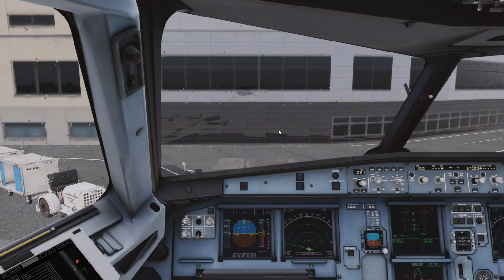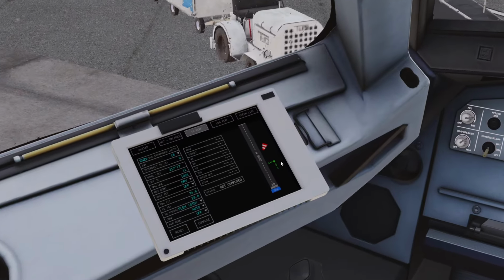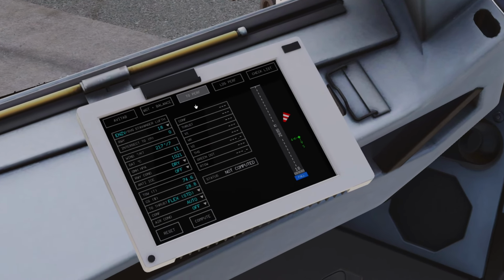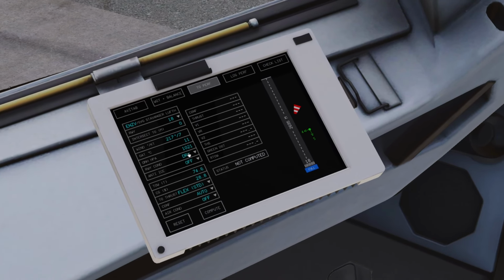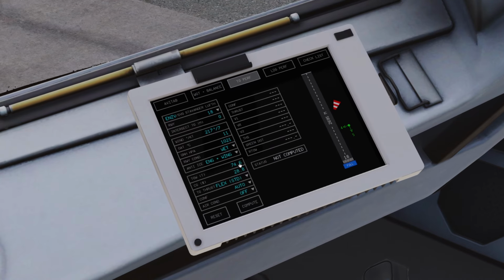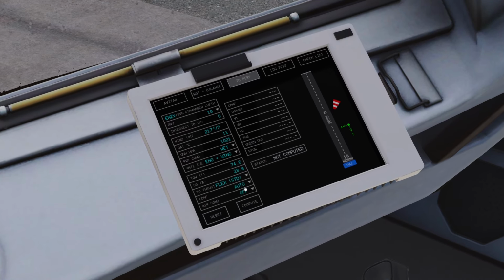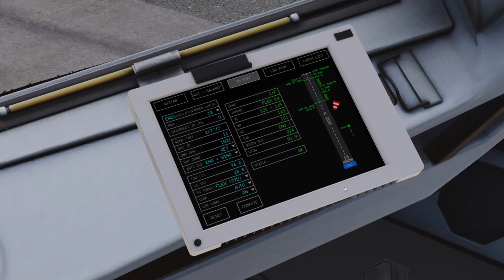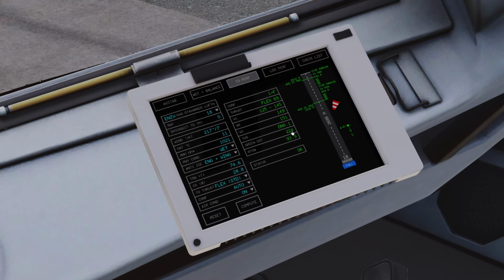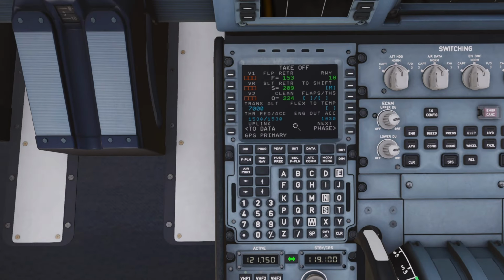So let's start with the performance calculations then. So go to takeoff path. All of this is looking good. Runway condition is wet. Anti-ice, I think we'll turn it on just to be safe. Flex thrust, that's fine. Config auto. Aircon will be on, so that's the packs. Compute, and that looks good to me. And it wants flaps 1 plus F, which is pretty standard.